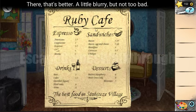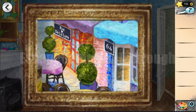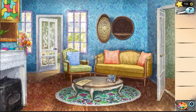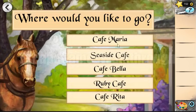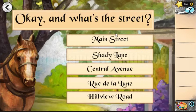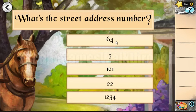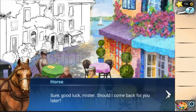So we need to go to the Rabi Cafe. Village is Sea Breeze. The street is Rue de la Lune, and the house number is 64. So let's go and tell. So we want to go to Rabi Cafe, Sea Breeze Village, Rue de la Lune, and the address number is 64. Okay, we have arrived here.